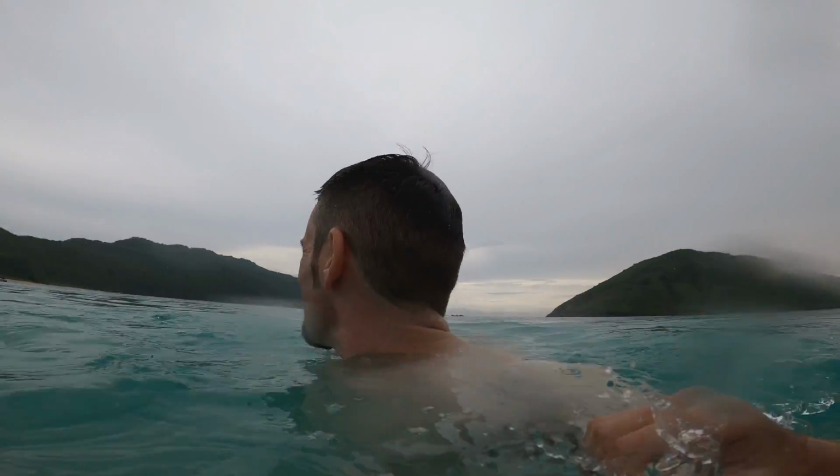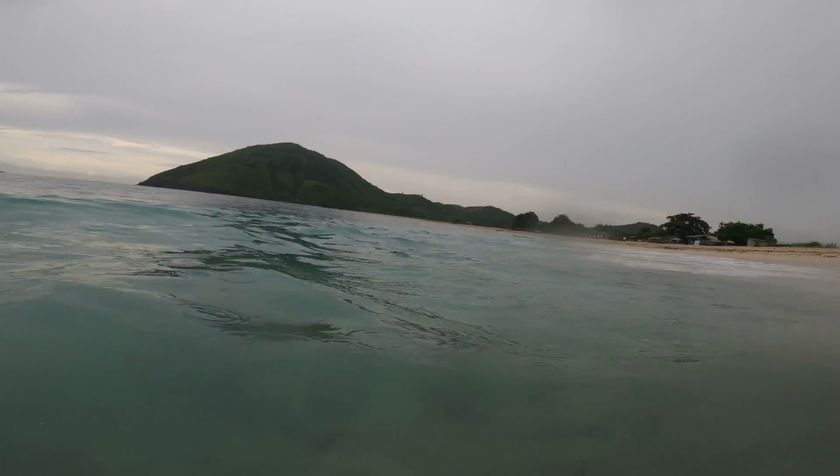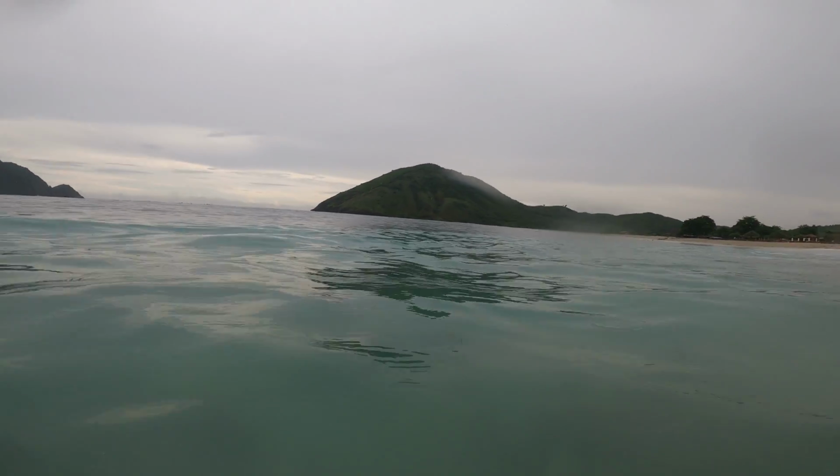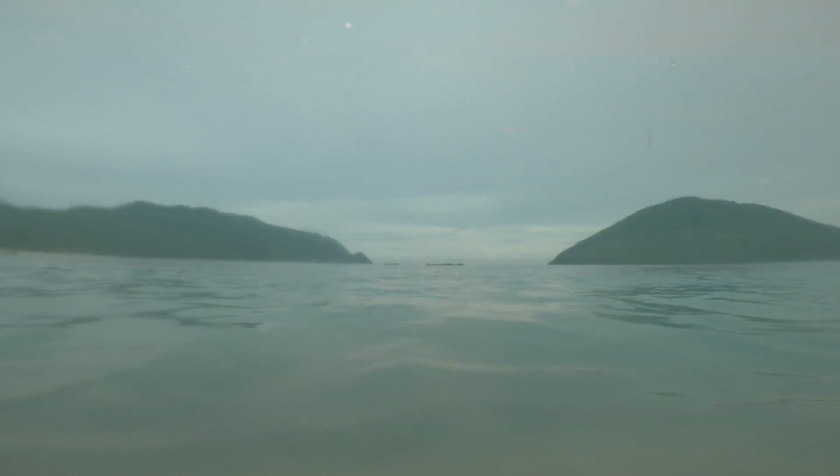Swimming in Kuta Lombok on a rainy day. In crystal clear water, strong riptide. It really sucks you out. Look, here it comes. Woo! Beautiful, beautiful.